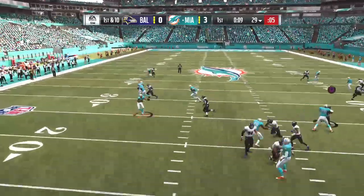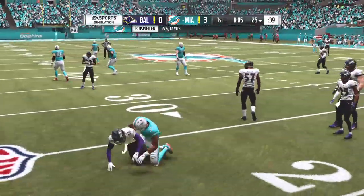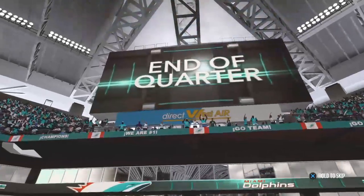Throwing now, Osweiler on 1st down. They'll set up the screen to Drake. And he's going to lose yardage and be backed up to the 25. That's going to go as a loss of 4, and it'll be 2nd down.